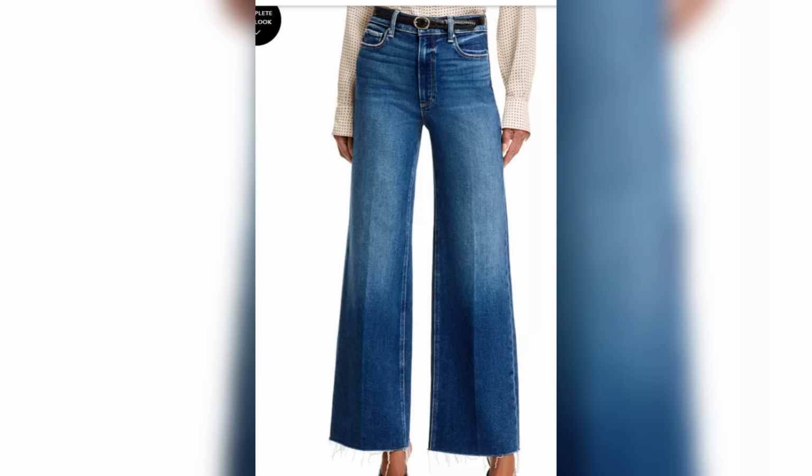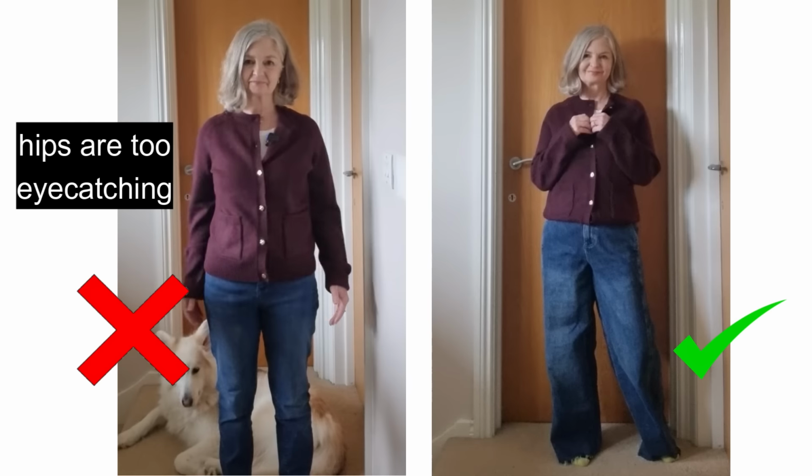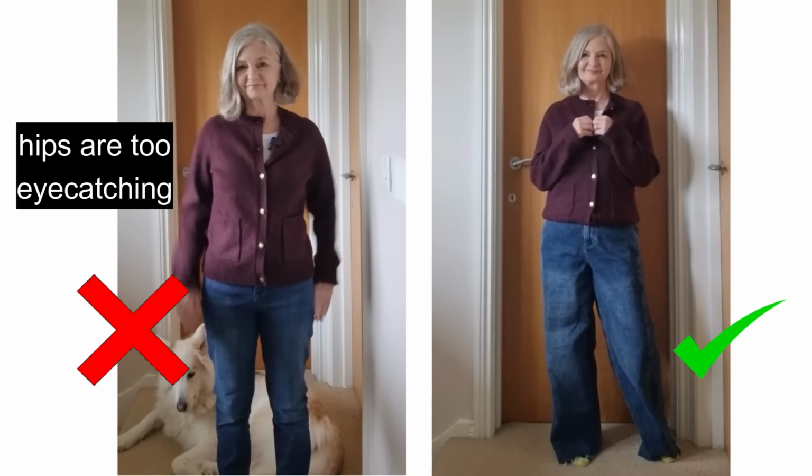What we need to do is pair those shorter crew neck cardigans with a modern shape jean or trouser or skirt. So we're looking for the boot cut, we're looking for a flare, we're looking for a wide leg, we're looking for a carrot or barrel. Any one of those shapes will complement that short, relaxed fit cardigan.